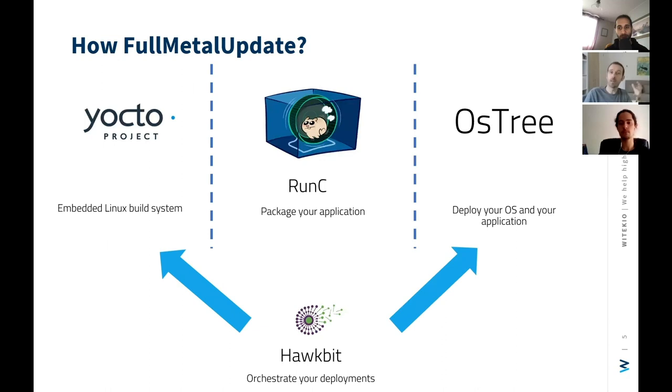Then, what type of technologies are we using in the background for FullMetalUpdate? I mean, we did not develop that solution from scratch. It was mostly integration, basically. The first technology that we used is Yocto. Yocto is the go-to solution when it comes to developing an embedded Linux distribution. It's a system based on scripts that you're going to develop either in Bash or in Python, that you're going to use to assemble what's called layers, layers of software that you put together to assemble your own Linux distribution.